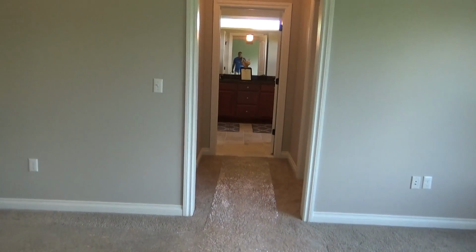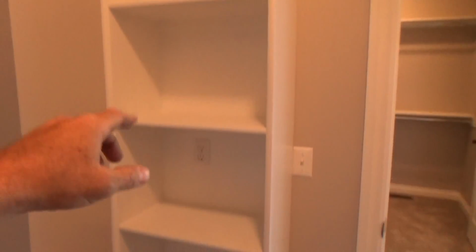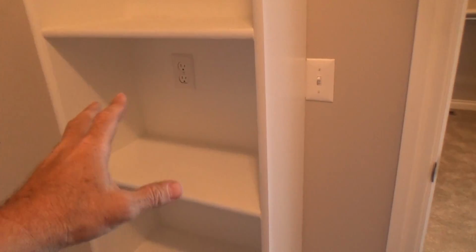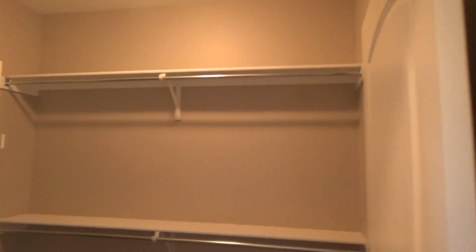And then as you walk through into the bath, on the left and right is 2 walk-in closets. Your walk-ins are already built out, upper and lower, and a large hanging. And then you have a shoe rack here with a plug in the back if you want to put your cell phone chargers in there. Both closets are about the same size right there, his and hers.